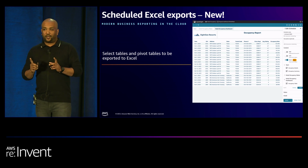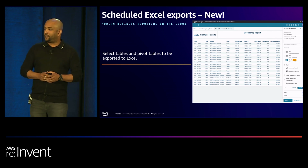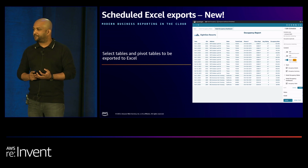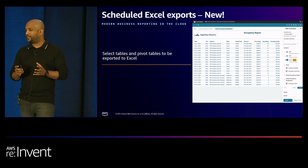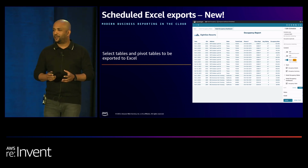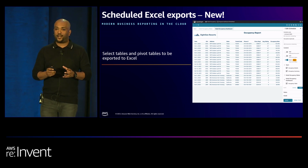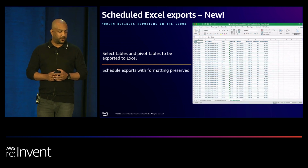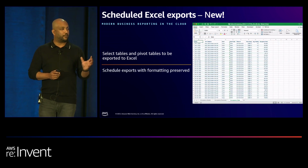I did mention we innovate, and we do launch a lot of new features. Since we launched last year at re:Invent, we came out with the ability to schedule Excel exports. So long gone are the days of waking up on Monday morning, 8 a.m., frantically trying to download that data before it changes. Now you can have it scheduled, sent to you, and you can preserve the formatting as well for your users.